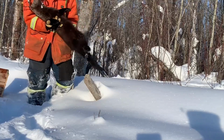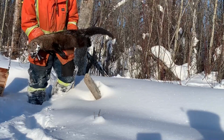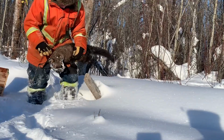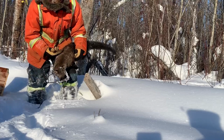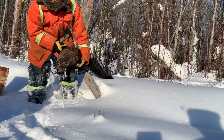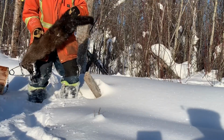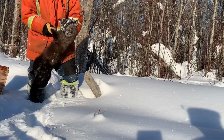So I'm taking up all my traps. It's the end of trapping season. Well, not quite the end, but real nice coloration on this fisher. Really nice silver. And just a giant marten killer is what this is.